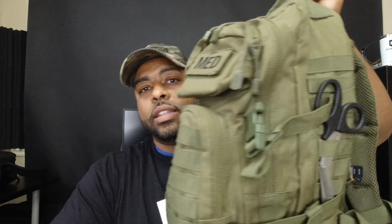I love the fact that this comes in a backpack because I can throw this in my vehicle and it's very portable. I can throw it on my back and just go, and I have everything that I need. The next thing that I'm going to talk about is your medications. We just got through talking about medical, so now medications.